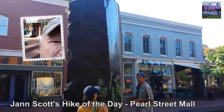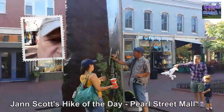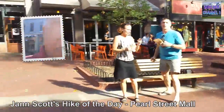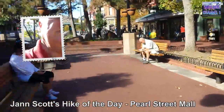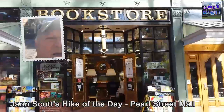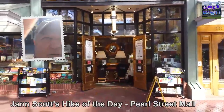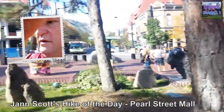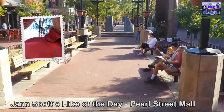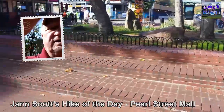And then over here we put this waterfalls on the rock, which is very refreshing during the summer, a place for people to hang out. This part of the mall is excellent. It's a gathering spot, nice, lined with benches, people to sit and talk and read. Here's the historic bookstore, Boulder Bookstore. Been here forever. This is a nice landing area. Sometimes it's used for people to come and speak, like me today. In fact, some people have been arrested for speaking too loudly from these steps.